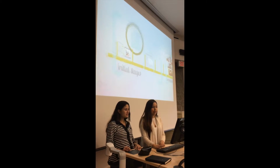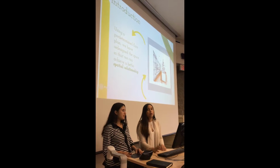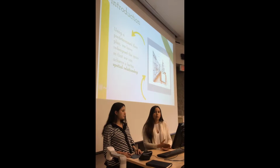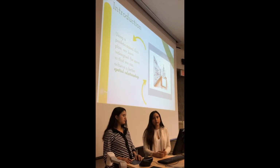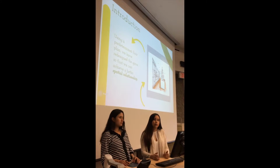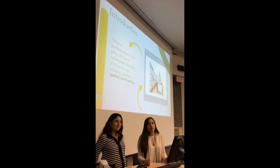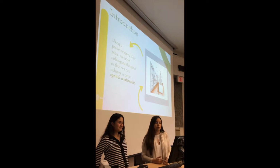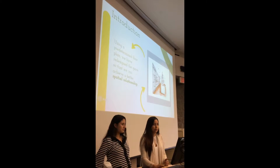First to start, we have our introduction. We already had a predetermined floor plan from our residential class, and we decided to change our floor plan completely to make a more adequate space for our kitchen. So we did an open space concept, and we resized everything from the structure. And by this, we achieved a better spatial relationship.